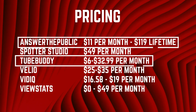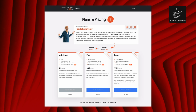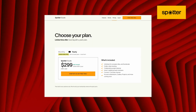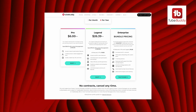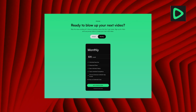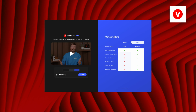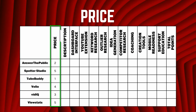While TubeBuddy has the lowest price, that price is relative when comparing the features of all of the platforms. They all do very different things, so it could be hard to compare prices directly. TubeBuddy and vidIQ are the 2 most similar platforms, but still, they have very big differences. So while it is good to take price into consideration, I'd recommend watching the rest of this video to make a more informed decision about which tool is right for you. So according to my ranking chart, TubeBuddy got first and AnswerThePublic got second.